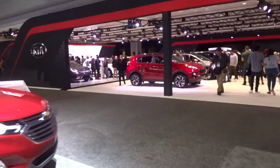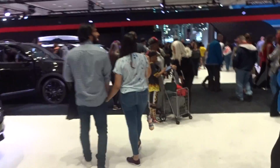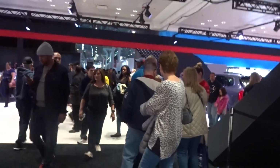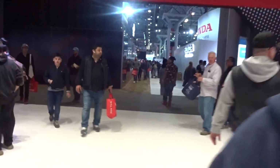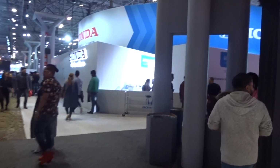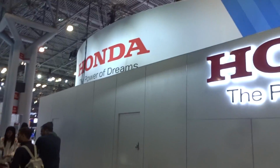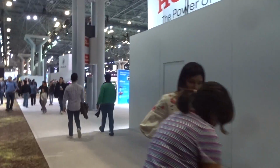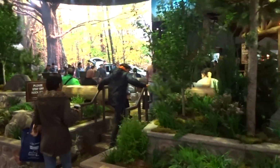Here's a kiosk station. I'm just skimming through because I don't want to be going through with tours of cars. Excuse me. Over there is the Honda. I'll see if we can get to the front later on. Here's a Suburban. A Subaru, actually. And it has like a national park type feel to it.